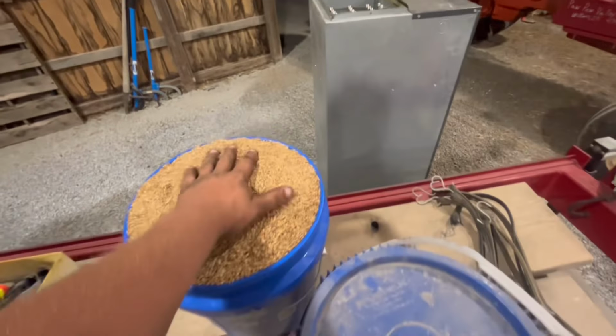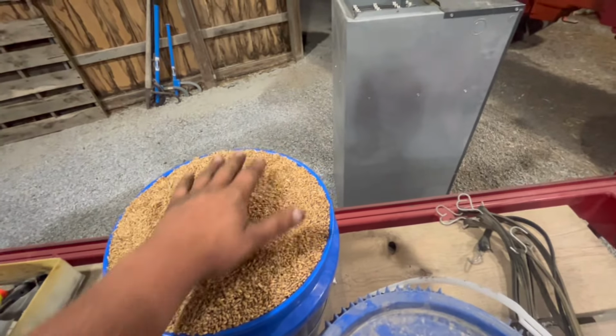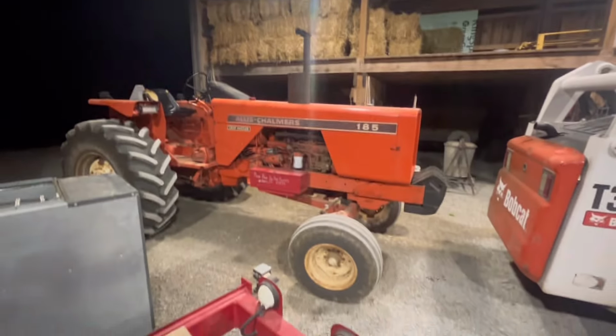So we're going to use this as some seed for some cleanup work we're doing around the farm, and then some of that straw up there will be used for that.